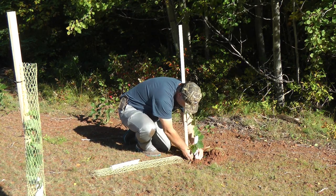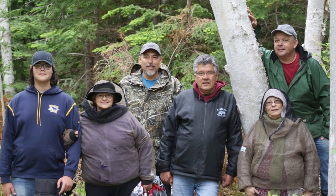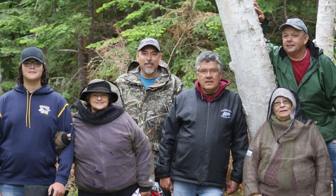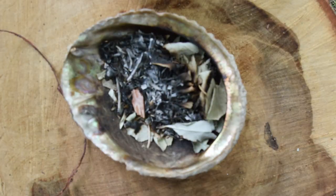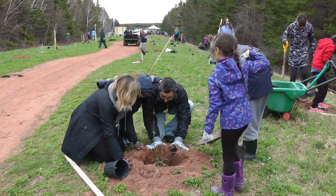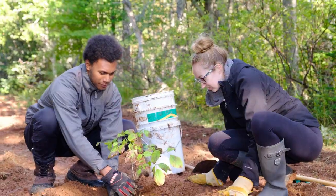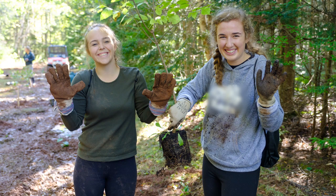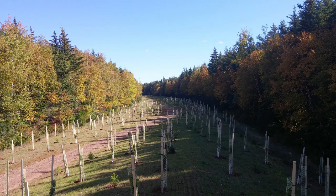We consult with local Mi'kmaq people to better understand and honor traditional forest uses and values. Recently, Mi'kmaq elders have led Parks Canada staff in the blessing of planting projects with a smudge ceremony and prayers. Parks Canada has also involved youth in these projects. The Girl Guides and UPEI Environmental Studies students have helped with tree planting. With their assistance, Parks Canada staff have planted more than 35,000 trees in 2017 alone.